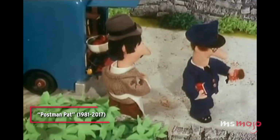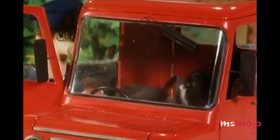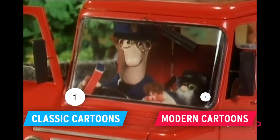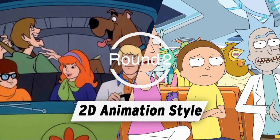We're going to give this point to classic cartoons, since stop motion used to be so much more common, warmer, and required a lot more effort. Winner, classic cartoons.